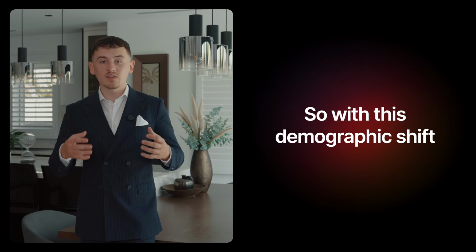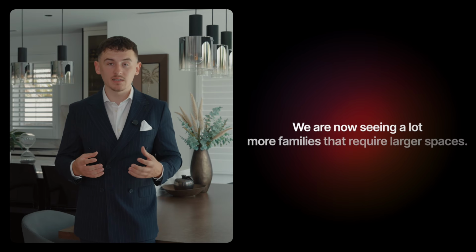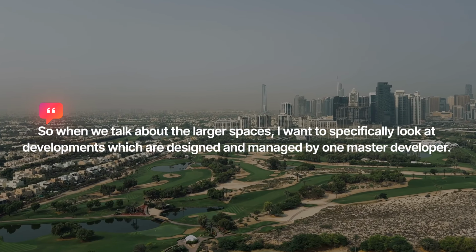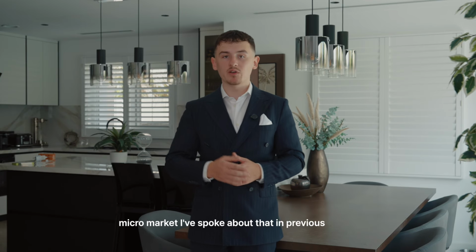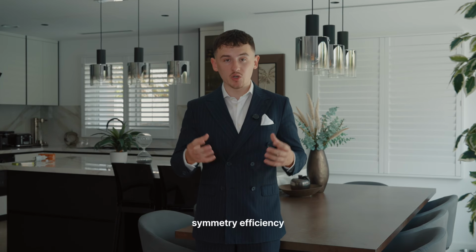So with this demographic shift, we're now seeing a lot more families that require larger spaces, and that's what they're increasingly choosing. So when we talk about these larger spaces, I want to specifically look at developments which are designed and managed by one master developer. Let me explain what I mean by that. So in Dubai, you'll notice that each location is like a micro market. I've spoken about that in previous videos. Some areas are entirely developed by one developer and planned and aligned with symmetry, efficiency.